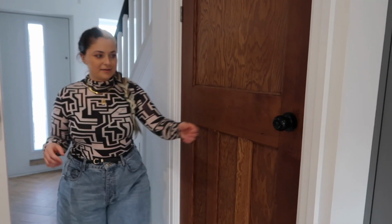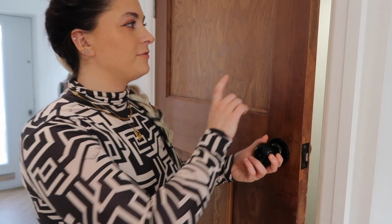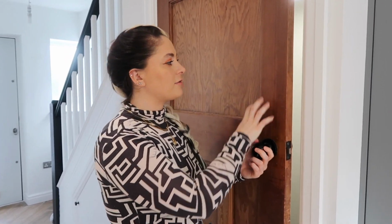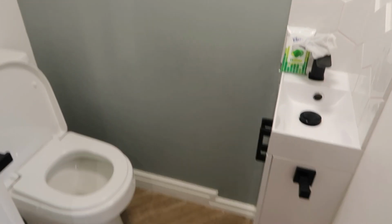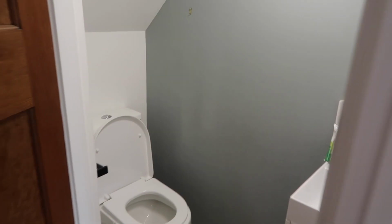Oh, downstairs toilet. Also, I love the colour of these doors, because usually you just get white doors, and I really like this brown. Bit of character. Yeah, bit of character. The downstairs loo, not really much to see there. And then let's go upstairs.